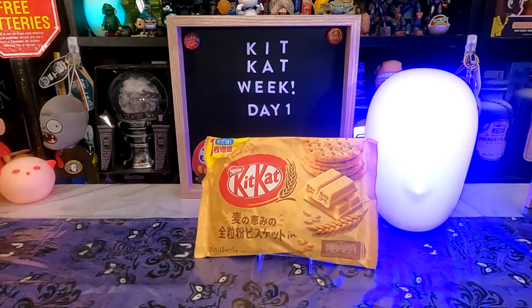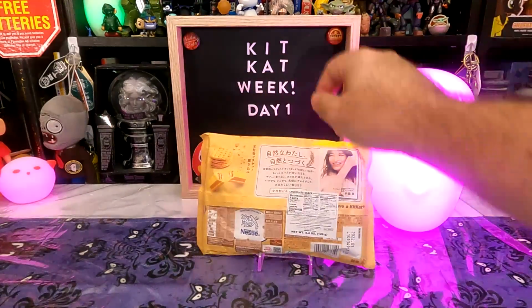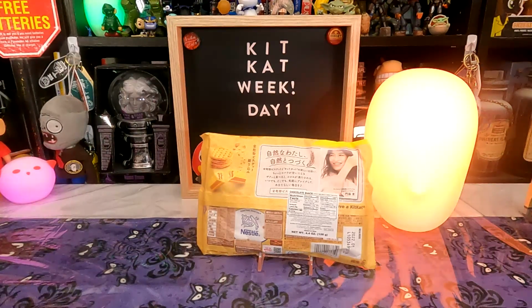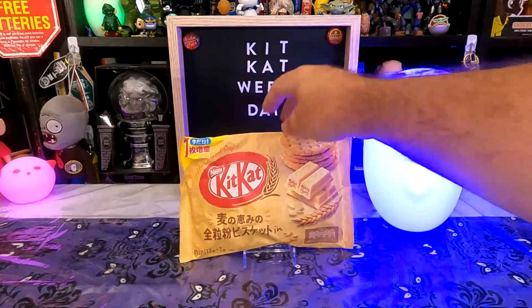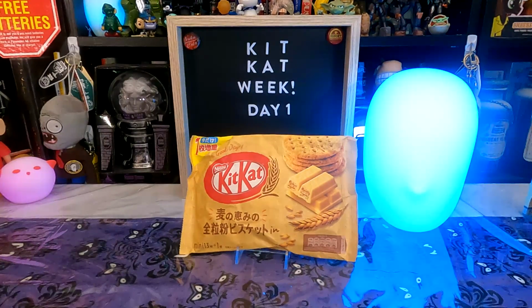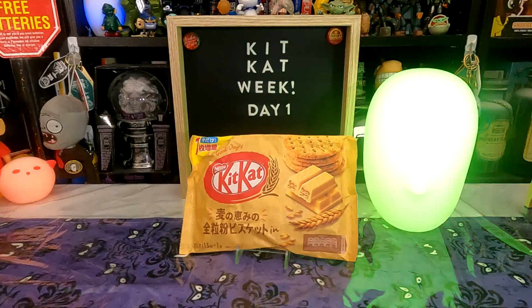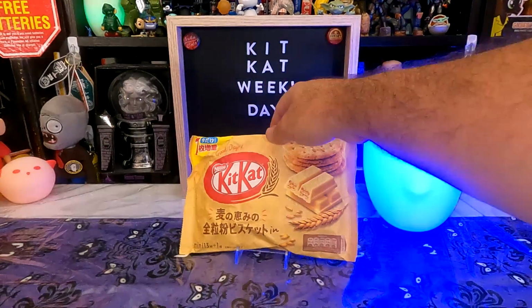So these appear to be digestive biscuits. The back of the package just refers to them as Kit Kat with whole wheat biscuits, I guess because in the US we don't necessarily know what a digestive biscuit is. But I know what a digestive biscuit is. I've had them a few times. It's a little more common in Europe than the US. If that's what I think it is, they taste very similar to a graham cracker, maybe less sweet, maybe a little rougher in texture. I've only had them a few times in my life, but I do quite like them. So hopefully they will make a nice filling for a Kit Kat.